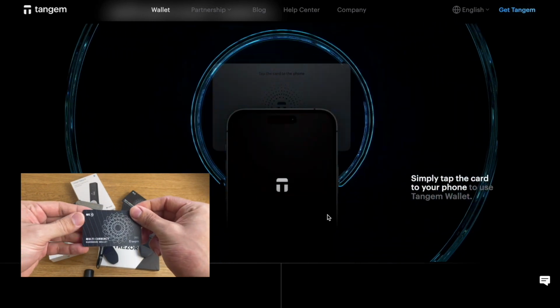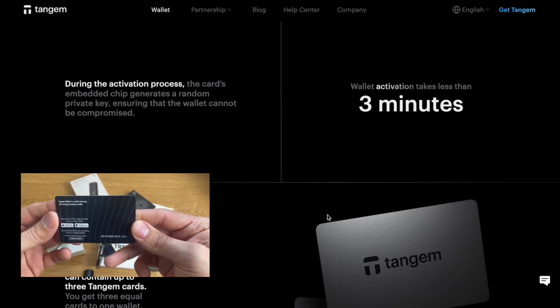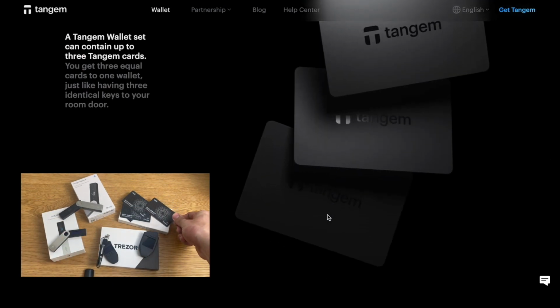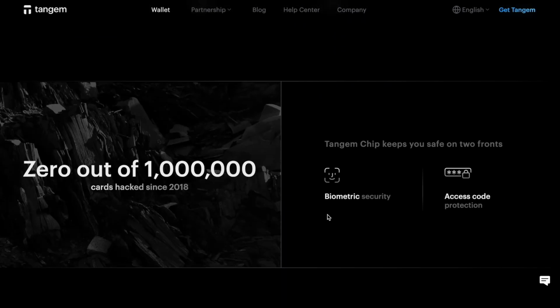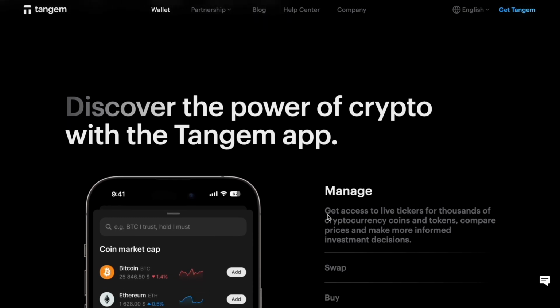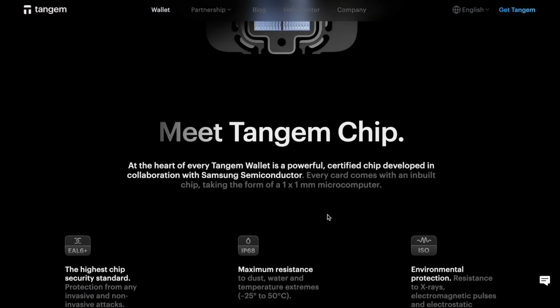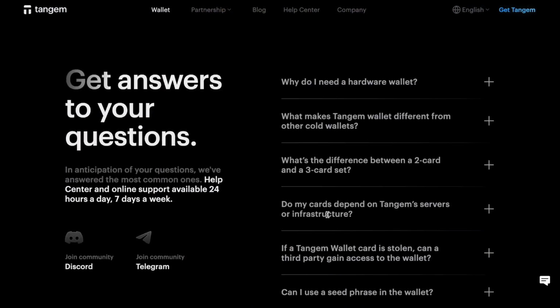This is like the most amateur way of doing cold storage. You don't have to worry about your seed phrase, just keep track of the cards, making Tangem wallet the cheapest and least sophisticated hardware wallet on the list. If you lose a card, just order some more and transfer the funds. If you lose all 3 cards at once, then I guess you're kind of screwed at that point because you don't have your seed phrase written down anywhere.